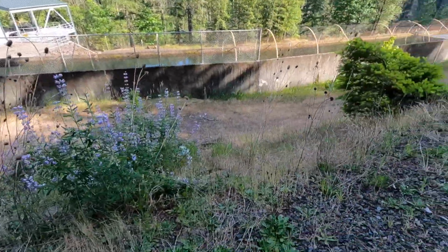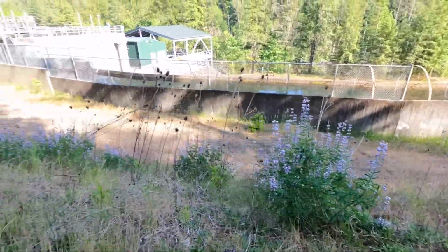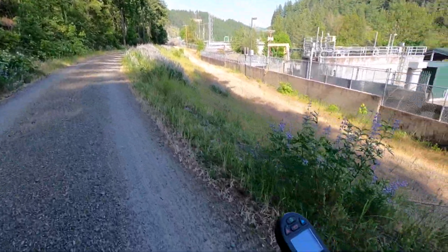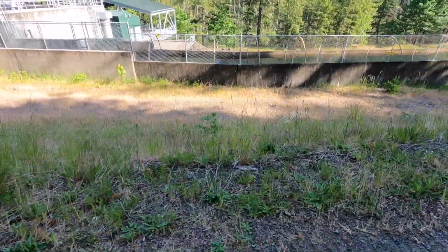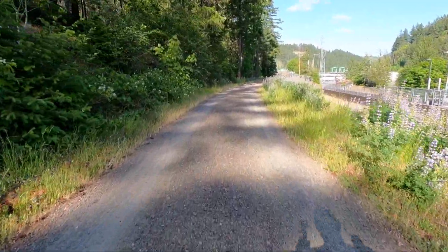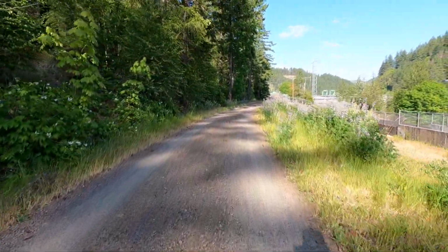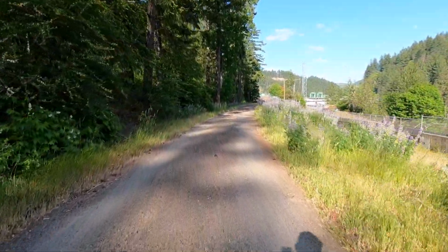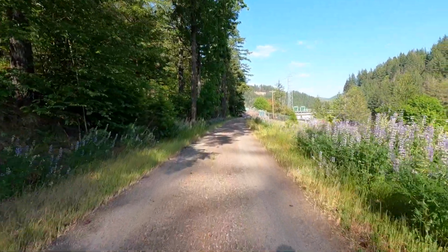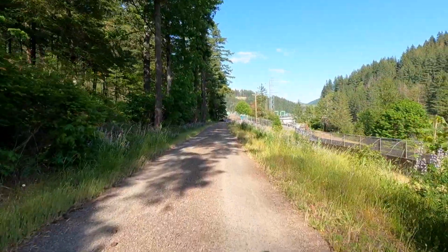What about this lower one? I wonder where that goes. Let's see if there's any no trespassing signs. Hey, there's a squirrel. Hey, squirrely. It's blending in. Yeah, I don't know if there's no trespassing signs down here, but we may go down there and explore a little bit.